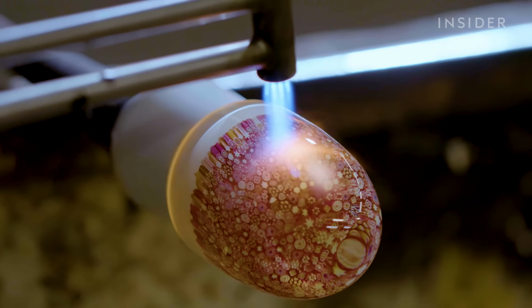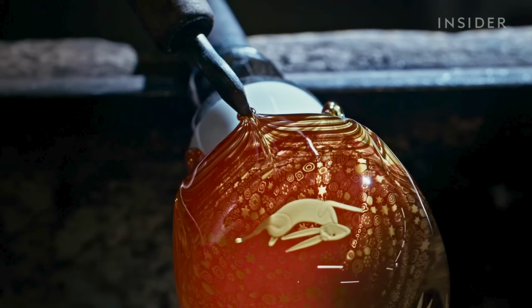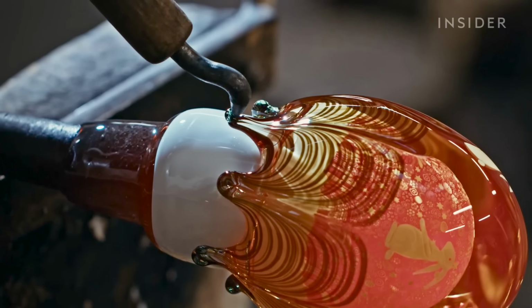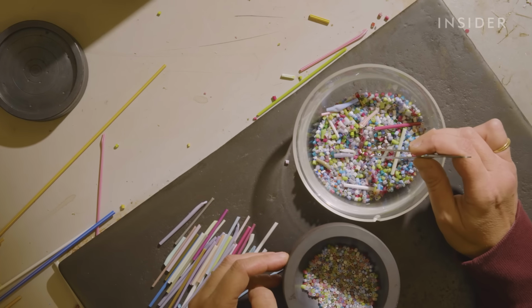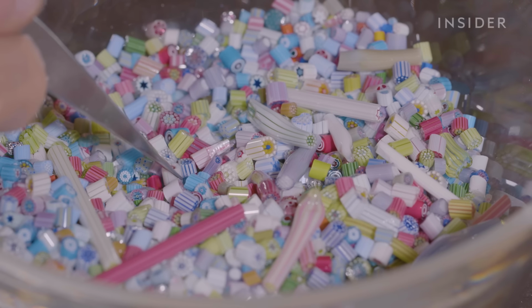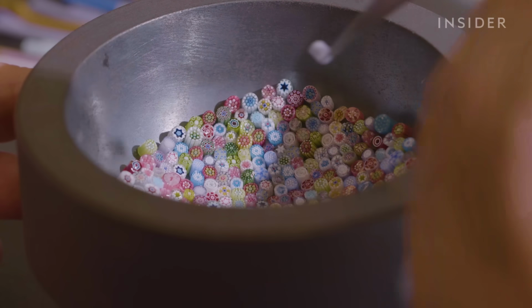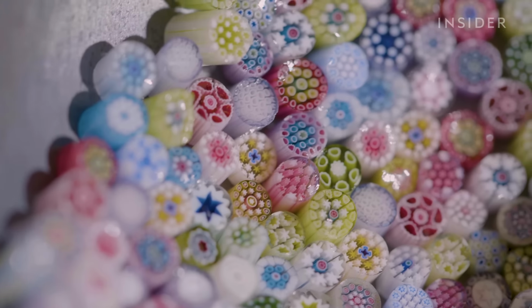Paperweights are the crown jewel of Saint Louis. Nowadays, only 5 artisans know how to make them, and it can take 2 months to complete just one. It starts with an ancient technique called 1000 fiori, which is Italian for 1,000 flowers. Artisans stretch molten glass flower designs until they are thin as a pencil.